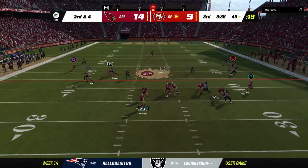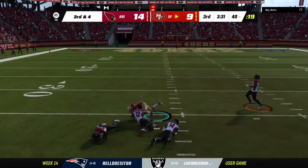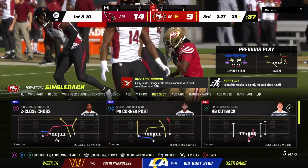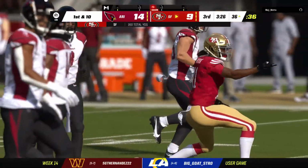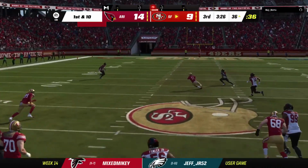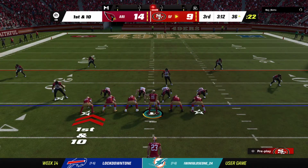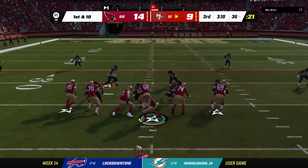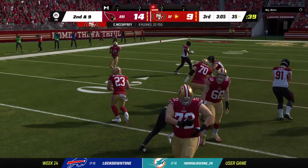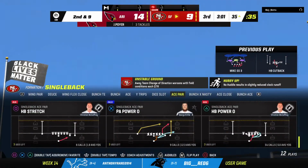Here's Wilson. Steps away to his left. Open man is Ayuk, complete. And they'll get this well past midfield before being stopped just before the 35. Call that a very strong gain of 24. Now that's all about making something happen as a quarterback, because instead of forcing something on 3rd down, how about him buying some time outside of the pocket, waiting for someone to come open, and when he did, he put it on him for a big play and a 1st down.